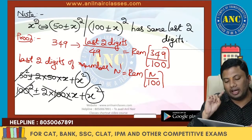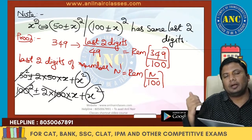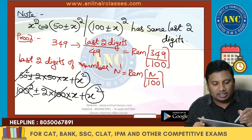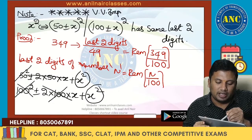If you are squaring a number, (50 plus number) square, (50 minus number) square, (100 plus number) square, (100 minus number) square have the same last 2 digits. Extremely important logic. Please write it down.